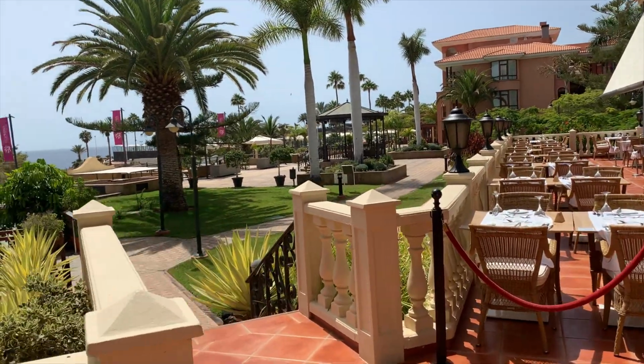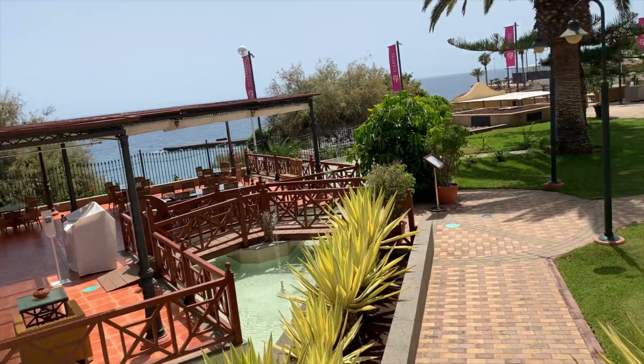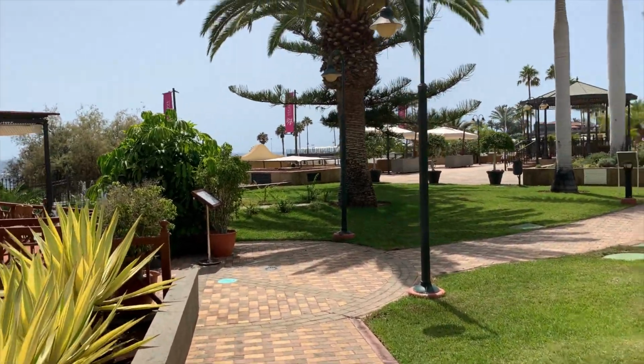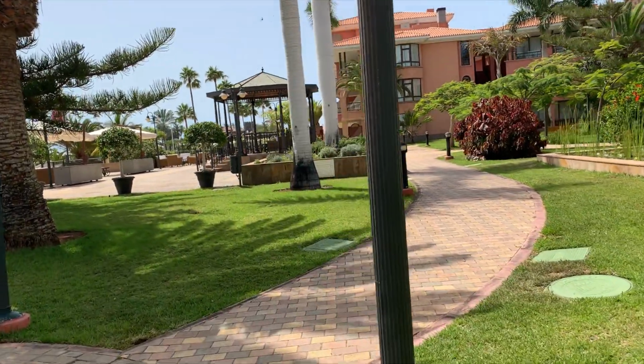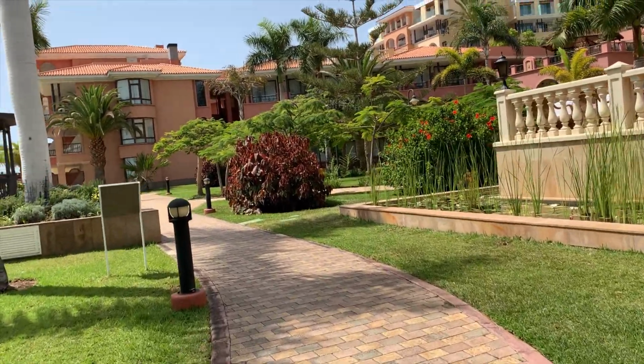Lovely. I mean, look at the grounds, look at the views. The place is absolutely pristine. There's the Poseidon Restaurant, where I will put some photos in of the food we had later on in the video. And what I'm going to do now is go for a stroll around the grounds.